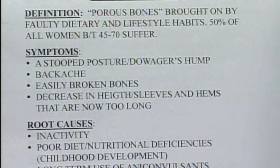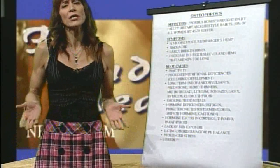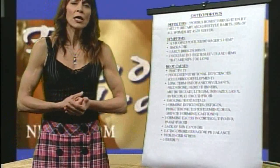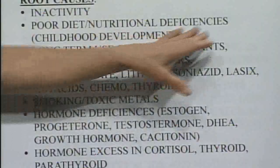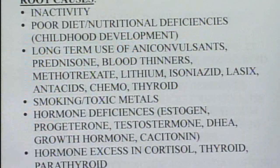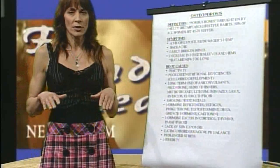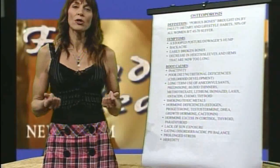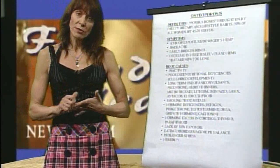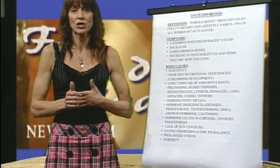The root causes, and we discussed a little bit, it's faulty dietary and lifestyle habits. But the root causes: inactivity, someone who doesn't move, who doesn't put any stress on the bones and the muscles, so the bones just don't manufacture new bone cells. Poor diet and nutritional deficiencies, particularly in childhood. If you've got a child that's a soda drinker, oh boy. If you've got a child that eats a lot of sugar, oh boy. During those developmental periods, it's really important that kids get adequate amounts of minerals, including calcium, magnesium, the trace minerals, and oodles of other things that help manufacture and make bone.